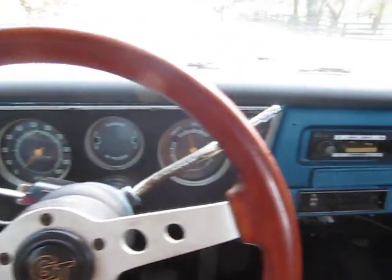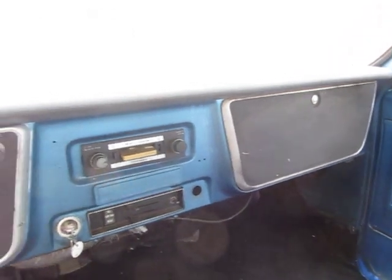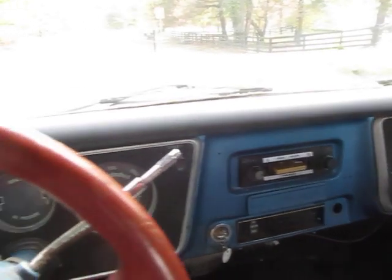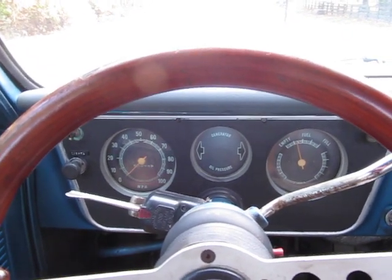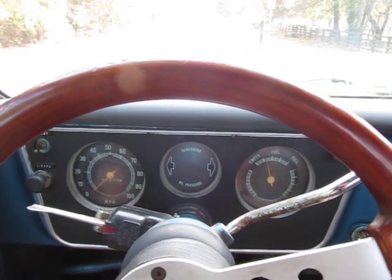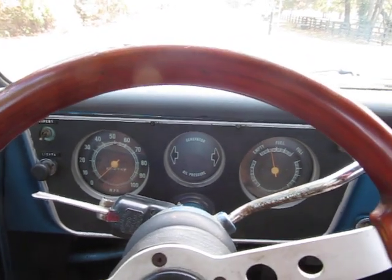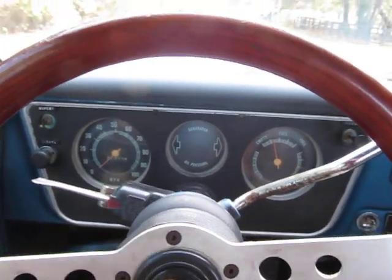Hey, it's Eric here at Peachtree Classic Cars with a 1967 Chevrolet C10. And this has got a little mild built small block 350 V8, automatic transmission, power steering, and I don't think it has power brakes. I can't remember, but it brakes really, really well. We'll take a look when we get under the hood.